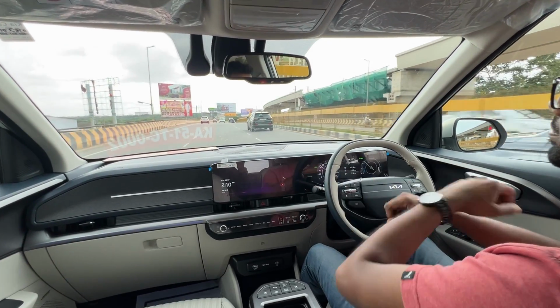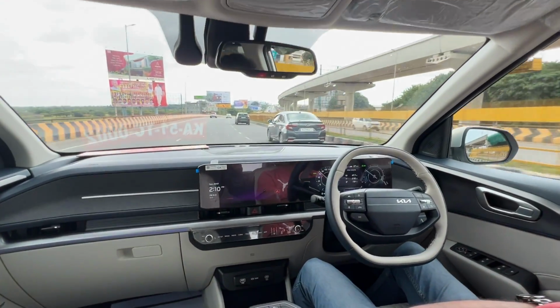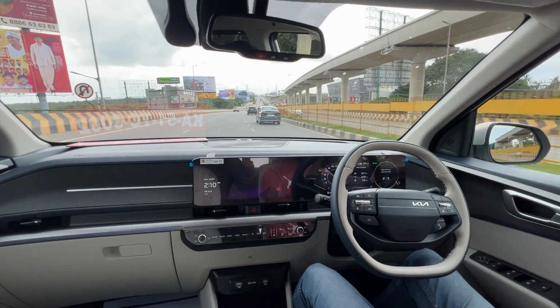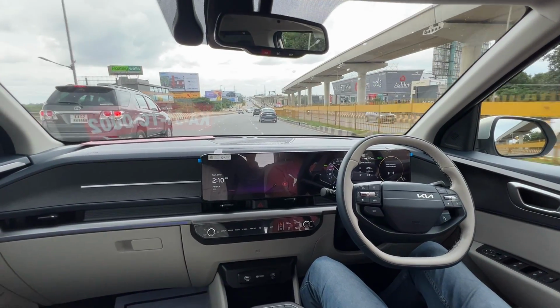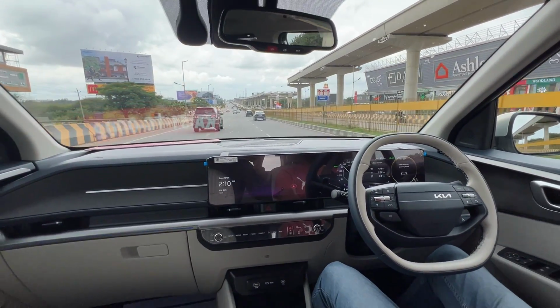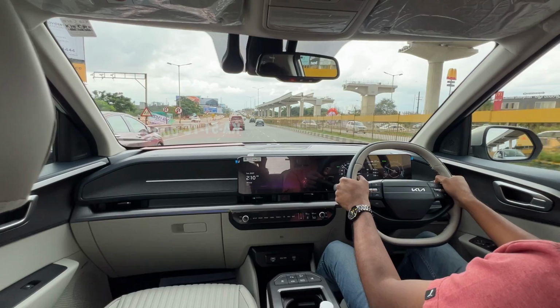While I am relaxing in the back seat, my friend over here is enjoying the ADAS feature, and as you can see, the vehicle is steering by itself. It just adapts. As you know, we have ADAS level 2 in this. The vehicle can auto steer and keep your vehicle inside the lane. That's absolutely cool.